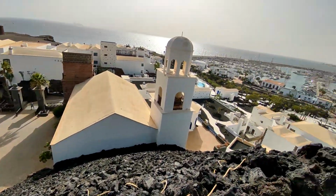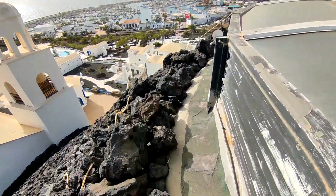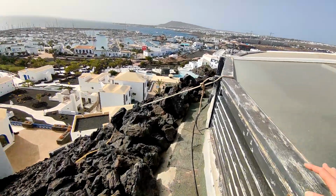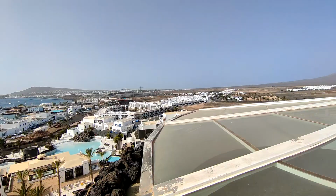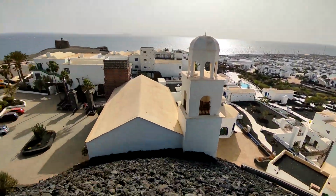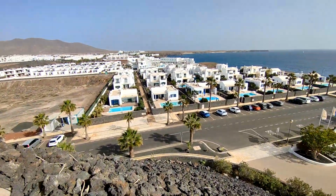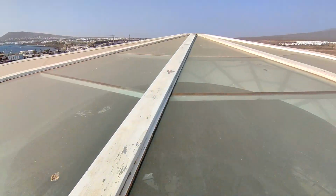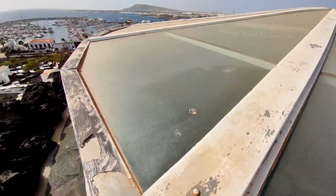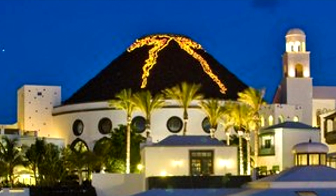And here I am up at the top of the artificial volcano. Let's take a look at the view. Notice that at the top of this artificial volcano, there's a glass skylight. This is so at night time it makes it look like the whole volcano is lit up, like the volcano is erupting. And I managed to find a picture of this on the internet, and at night it looks really nice.